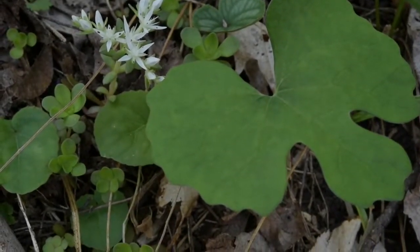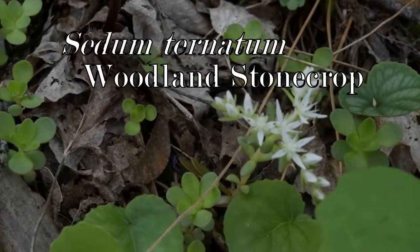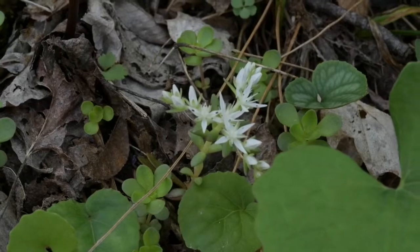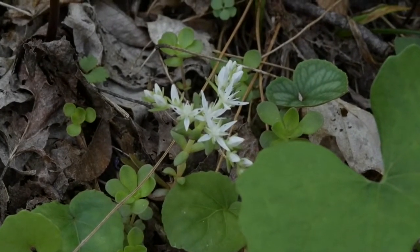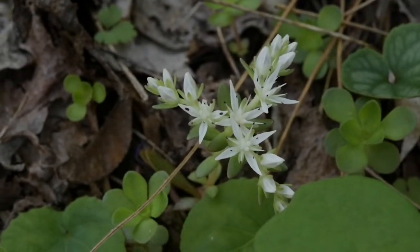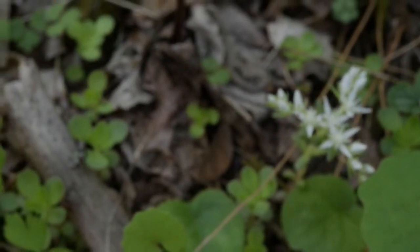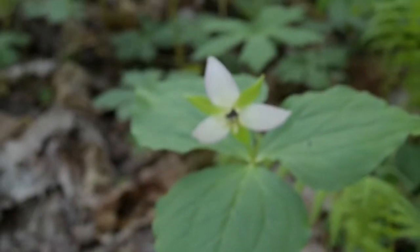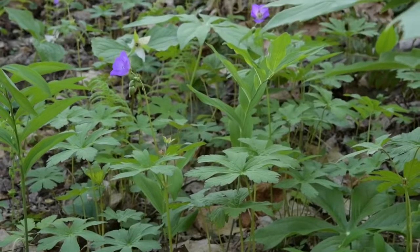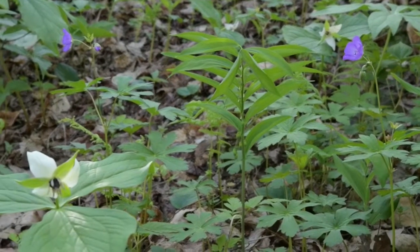And just growing next to this bloodroot is Sedum ternatum. I think it's the mountain or slopey or mountain, I forget which the common name is. Stonecrop. It's a stonecrop, but I forget the first part of the common name. But Sedum ternatum, look that up and you'll know exactly what I'm talking about. Look at that beauty. The blue flowers of the geranium. Trilliums.